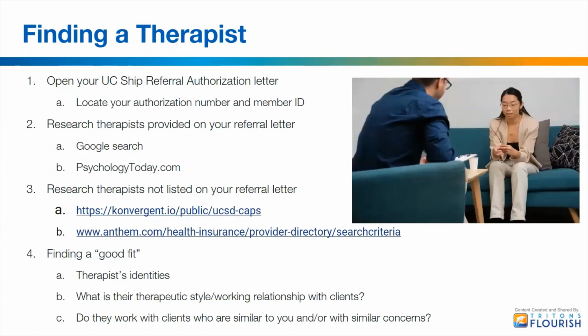You may also want to find out if the provider works with clients who are similar to you and/or have similar presenting concerns. These questions will provide you with information to help decide which therapist you are interested in contacting to schedule a first appointment.